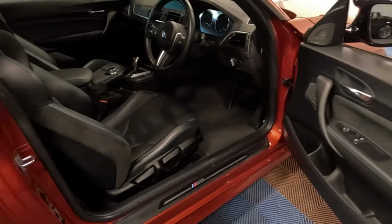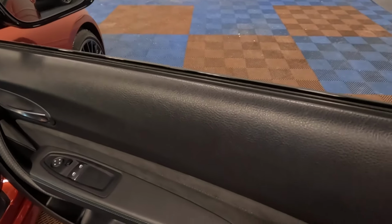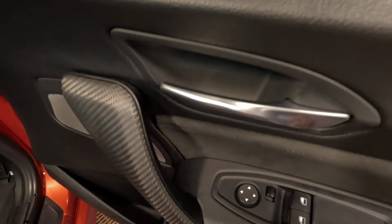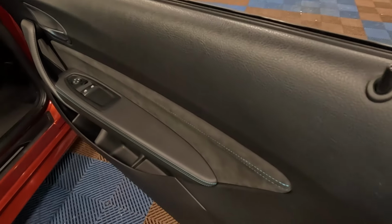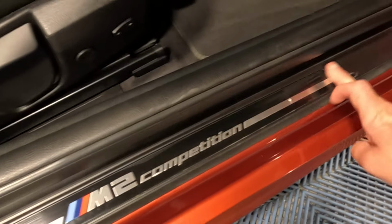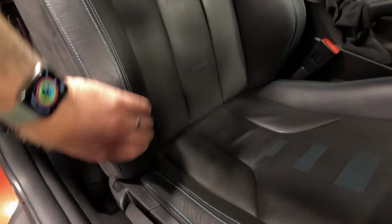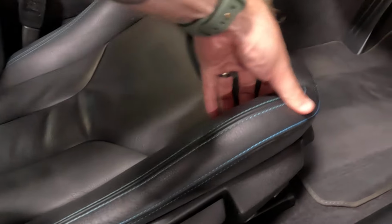Moving on to the inside, checking all the usual touch points. Top of the door card for shiny marks, wear around about the window switches and also the grab bar as well, but as you can see it's all in excellent order. Entry plate on this side, free from any water ingress, just needs to be polished up, it's still got some cleaner chemical on it. Outer bolster on the driver's seat, perfect condition, and the outer bolster on the base also in excellent condition as well.